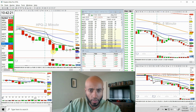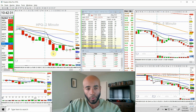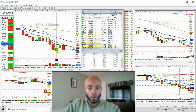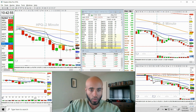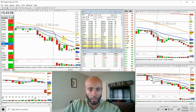I wanted to cover half of my position at 1652, at the half potential support, but it didn't get to that price. And once it made one green bar and a second one followed, and it looked like we were about to squeeze above VWAP, I covered my full position. I thought we were going to squeeze higher and probably test this line right here, which is a daily resistance and also a pre-market low.